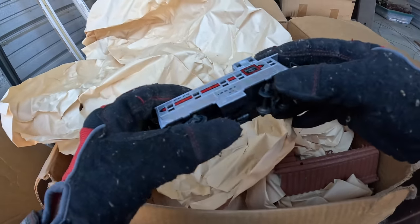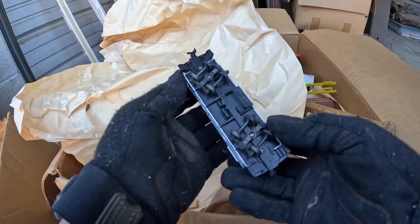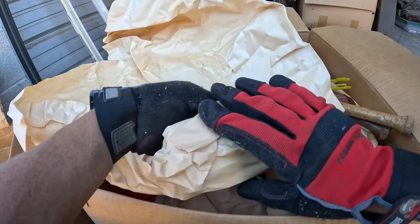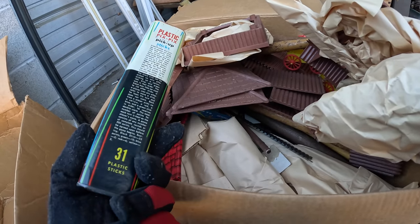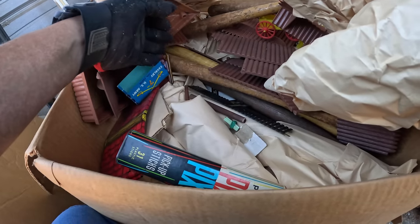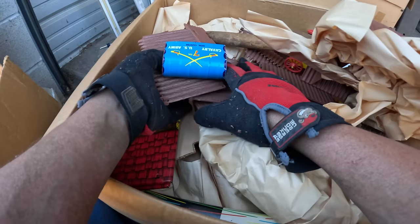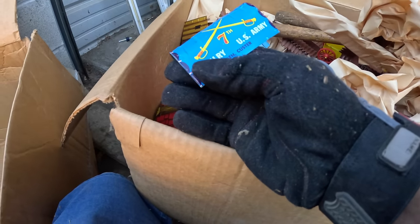Okay, we got some trains. Oh my goodness. As if I don't have enough trains, right? These are neat. I don't see the maker on it. Pickup sticks. Vintage toys here. Okay, I'm gonna start transferring the stuff to a different box. I want to see what's underneath. Oh man, that's neat. That is really cool right there.